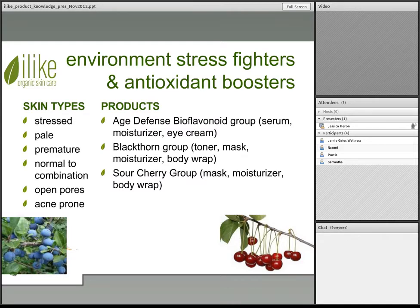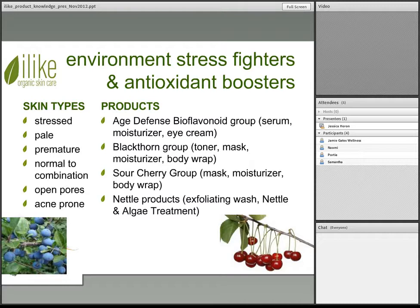Now, because of their high anthocyanin and polyphenol content in sour cherries, it's going to be really wonderful for addressing skin that wants to prevent premature signs of age, to protect the cells against environmental stress. Also, intrinsic stress. All these products are going to help with someone who tends to maybe work in front of the computer a lot, travels a lot, a smoker, or just devitalized skin types.